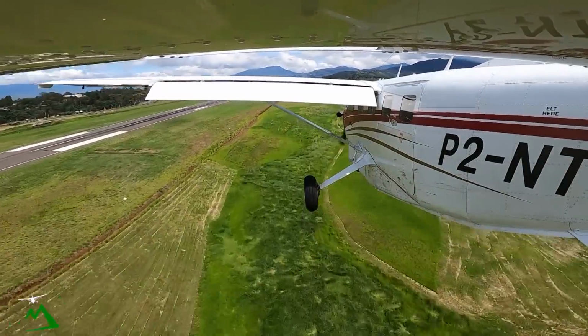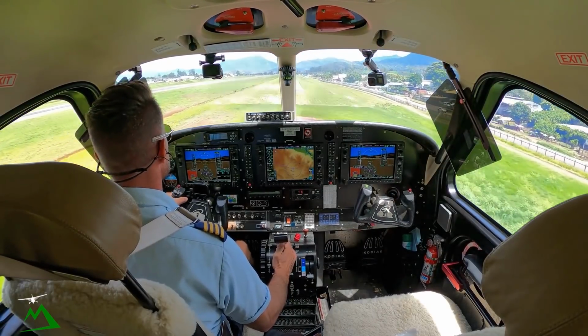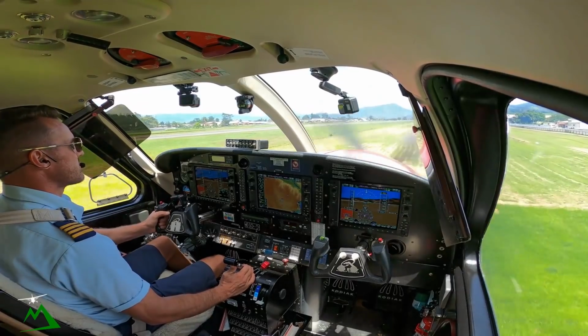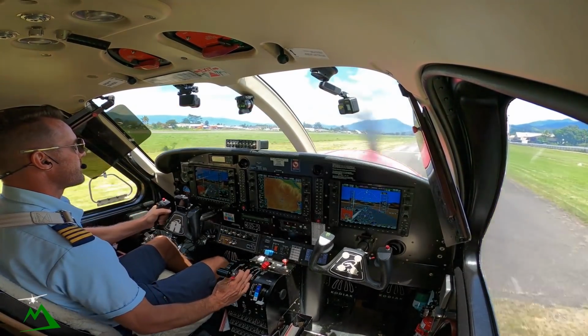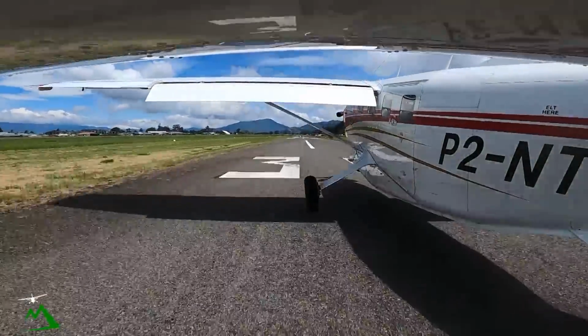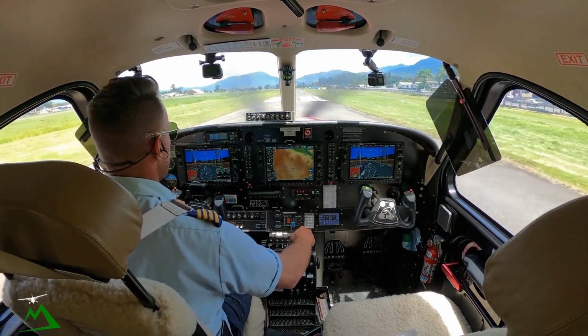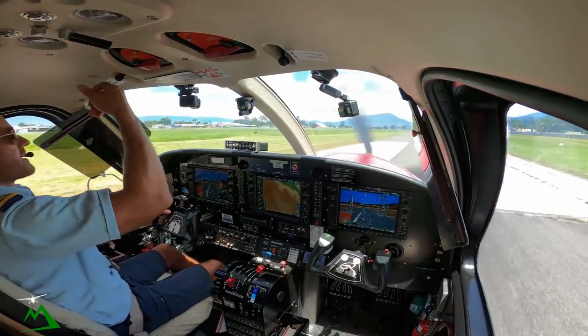It looks like I have some birds around the 500-foot marker. I'm just going to try to land a little bit sooner. Circling around. He's going off to the side now, that's good. I always let it roll out and I didn't do any reverse today.